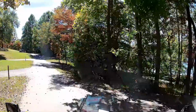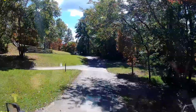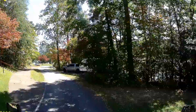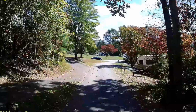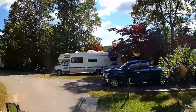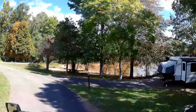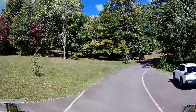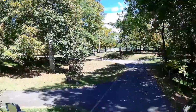So this is us driving the truck into our site. We did not bring the Freedom Hauler where we normally would carry Zippy, our smart car, with us. We just had the two Spyders, which we put on the back of the truck. We knew that we were going to be riding in the mountains, and if we needed to get anything, we would just use our bikes.